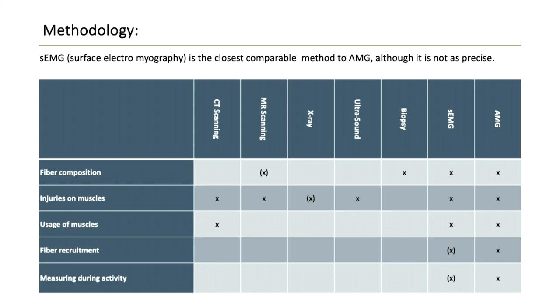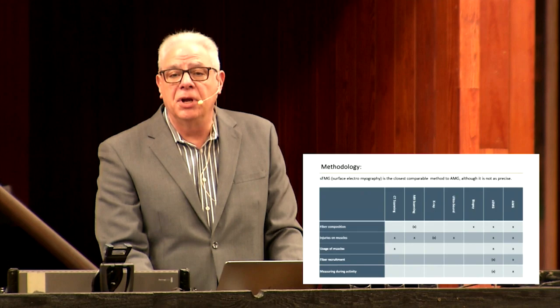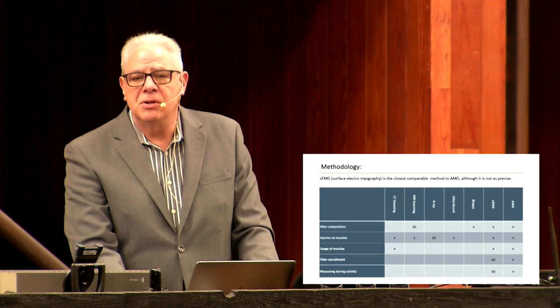Both EMG and AMG can give us fiber composition, can give us identification of areas of injury on muscle, and can also tell us if the muscle is being used. But EMG, like I said, cannot tell us whether fibers are being recruited or the quantity of fibers that are being recruited, nor can it measure activity of the muscle during its use. And so those are two things that make the acoustic myography superior to the electromyography.